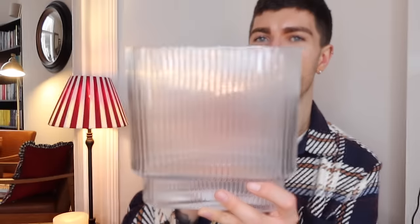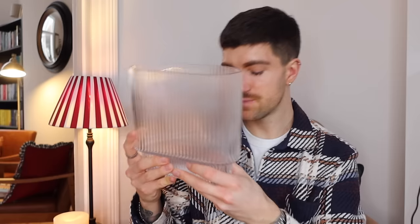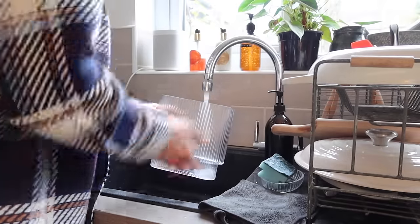Now this, I am so happy about. I showed this in my vlog, but this I could not take home. I was so tempted to buy this in H&M, and the fact that Home Bargains do a dupe for nearly 50% of the price is so good. It's a thin reeded glass vase, and full price in H&M I think it's about £18, and this was £4.99, or was it £5.99? £5.99. I will get the prices right.